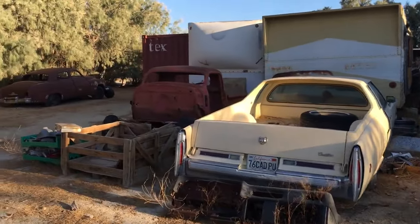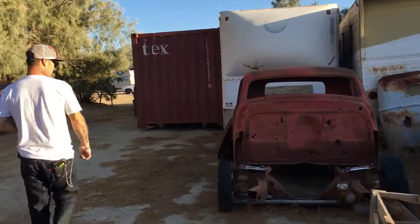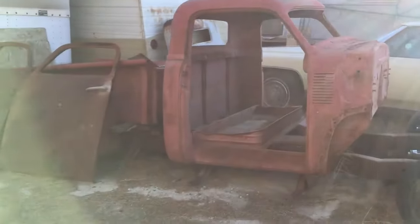That looks like a '53 shed. 50-some shed that's been lowered down. The roof's been chopped on. Look at that. Cool. I'll make a truck out of that. Man, oh man, I'll tell you. That's cool, eh? They're just everywhere.